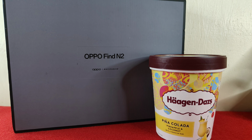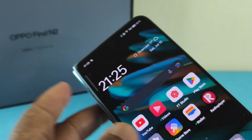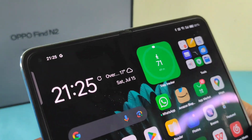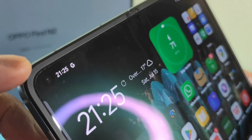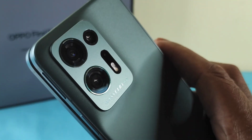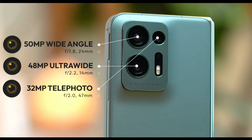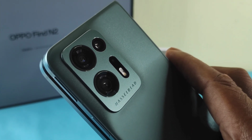Okay, so let's get into it. Obviously you've got a 32 megapixel camera there, and you also have another camera on the inside here, and that is also 32 megapixels. And then on the back we have a triple camera setup, and as you can see, Oppo teamed up with Hasselblad. So in terms of the cameras, we have a 50 megapixel camera, a 48 megapixel camera, and a 32 megapixel camera.